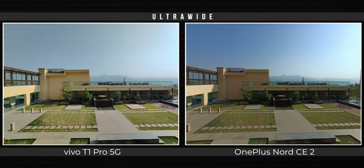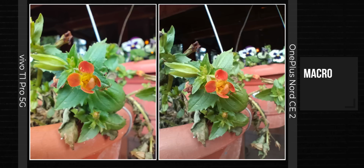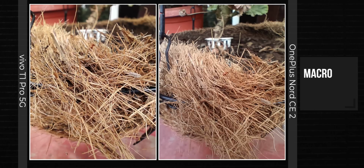Now, both the phones also have an 8 megapixel ultrawide and are not very sharp, but just because the T1 Pro 5G can do better HDR stacking, color reproduction, exposure, you can see how much more dynamic and vibrant Vivo's pictures look. Now, you also get 2 megapixel macro cameras on both that can go as close as 4 centimeters of a subject, and as macro cameras go, they are okay, nothing to write home about.